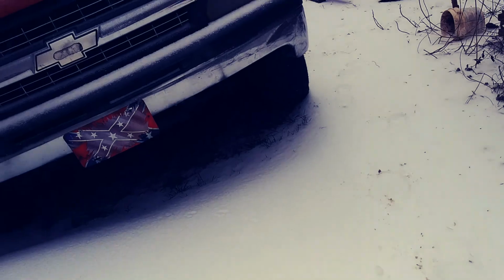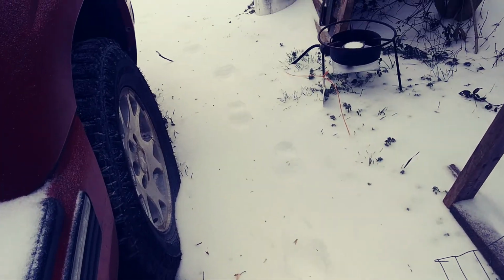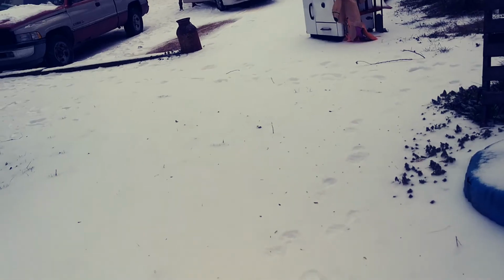Our street is froze till we can't go up and down the street. So everybody's off work today. This is the 15th of February. Everybody's off work, trying to get their cars running. But we can't go anywhere because we're on a hill. Anyway.